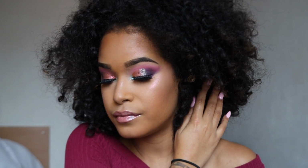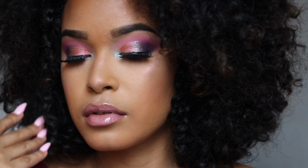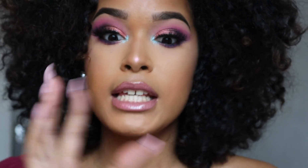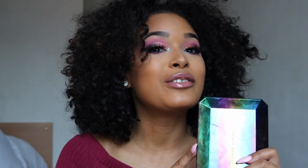OMG, look at that. Zoom in for you. This is a Fenty beat. You get the point, get the palette, get the collection, and you guys are definitely gonna see this palette again in future tutorials.